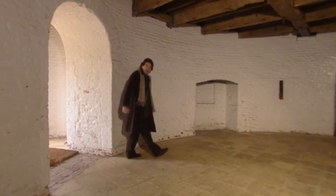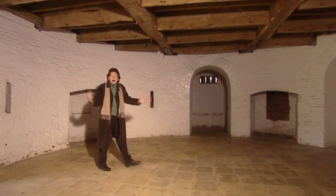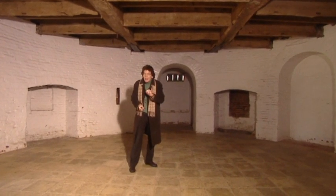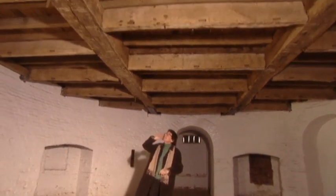Beneath the main chamber is this huge kitchen with great big open fires where an army of servants would have laboured away. For their amusement, they could eavesdrop on the conversation and goings-on above.